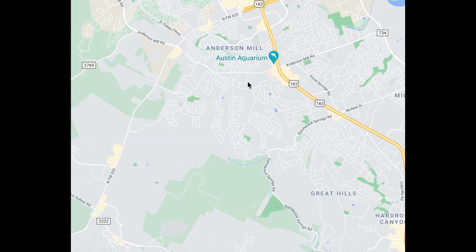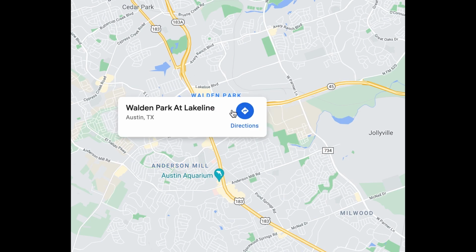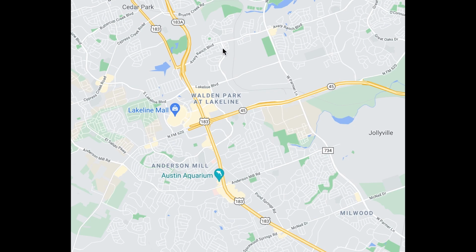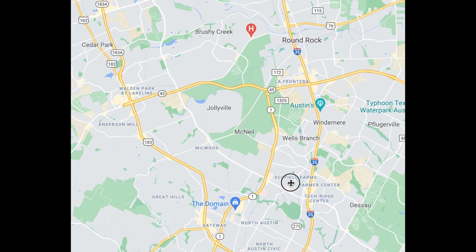I'm zooming in on this spot because down here by the Lakeline Mall, Apple's building their huge billion-dollar campus somewhere in this region. So if you're going to be working for Apple out here, you could live in all these areas up here and have a pretty decent commute, or pretty commutable drive, to get to work. All right, back out.